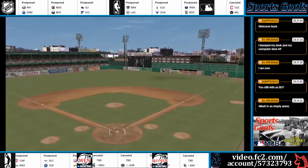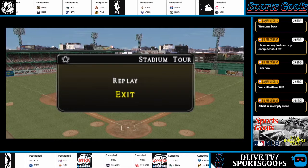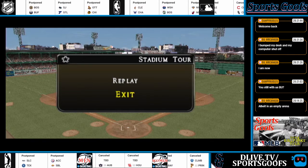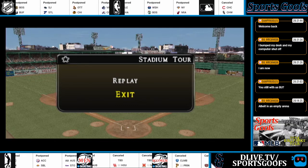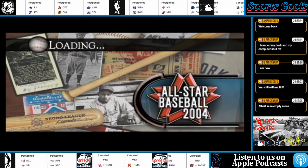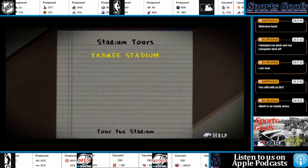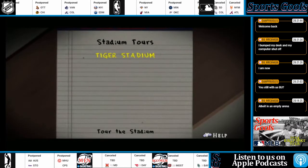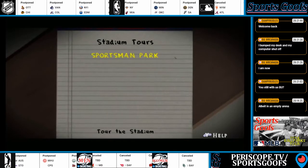I gotta say, it's such a shame that they demolished these stadiums. Ebbets, like all of these old stadiums were demolished. It's just so sad because I would kill. Some of them are still standing. I know. I don't know if it's in this game. They have League Park. They don't. Okay, they don't. Oh, we're almost done with the retro parks.